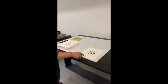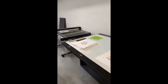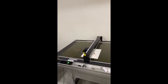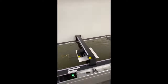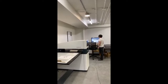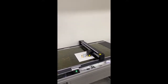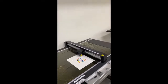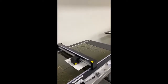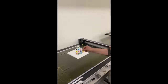So this is the party hat before it gets cut. And you'll notice that there's crop marks on here, and that is so that our digital plotter can register where to cut this party hat out. So once it's all ready to go, you just send it from the computer. And it starts to read the crop marks. And then it's ready to go.